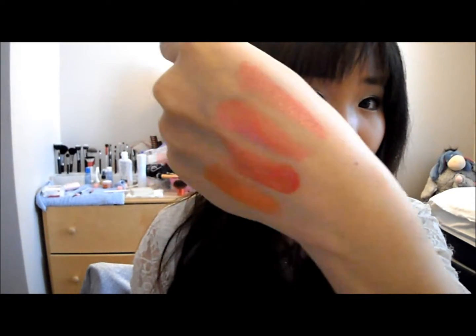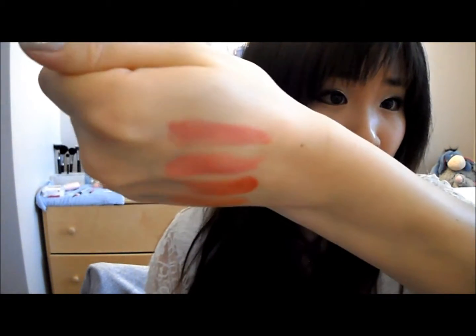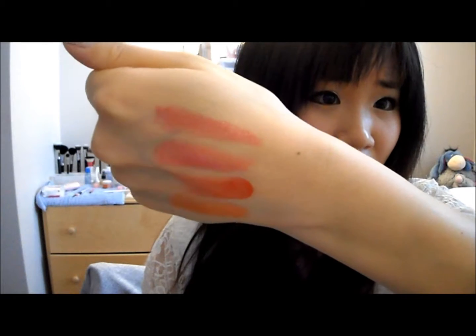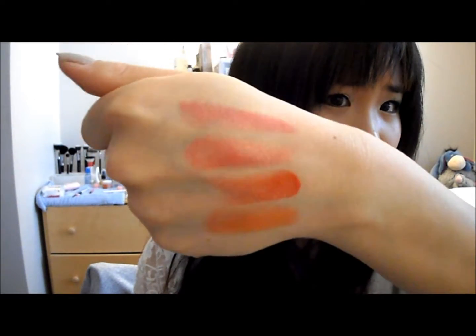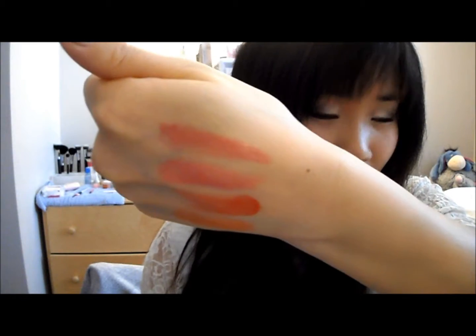My next pick will be the Berry Smoothie. I think this is a lovely color. It's a very versatile color. I think it's really suitable for all occasions, and I always feel so ladylike when I apply this color. So you can see this is like a deeper pinkish, I'm not really sure, I'm not really great at describing colors. Mauvey pink color, maybe? I really like this color.